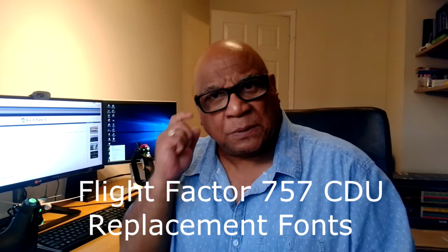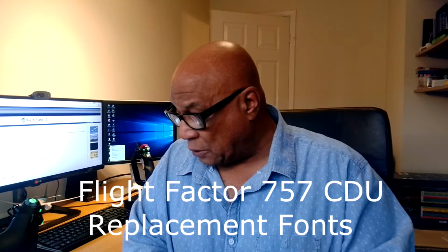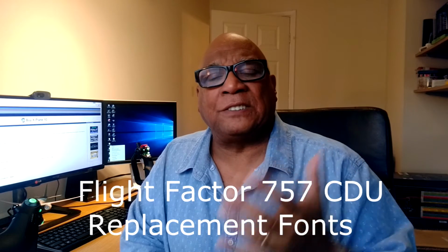The first one I want to talk about is CDU replacement fonts. It's Flight Factor 757 CDU replacement fonts. I noticed this morning, I had a look at the file, and a person called Ski Selkov has created 4 packages which have 4 different fonts for the CDU, and basically what he's saying on the org is that he chose to do this because after asking Flight Factor for support he wasn't getting any support, so decided to do something about it himself. His complaint is that the CDU fonts already in the Flight Factor 757 are very blurry and dark, and that if you're using Smart Copilot with a friend you can't use the pop-up CDU.